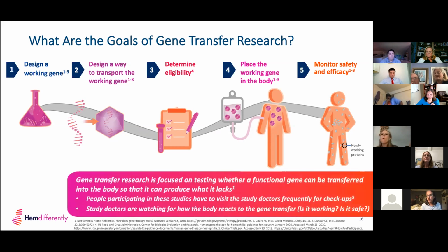It's going to be really important when we talk about this, about the gene transfer, because this is the future of hemophilia. We're not going backwards, we're going forwards, and it's really exciting. The next 5 years is going to be quite exciting for this group.